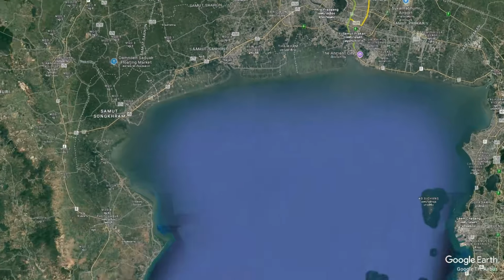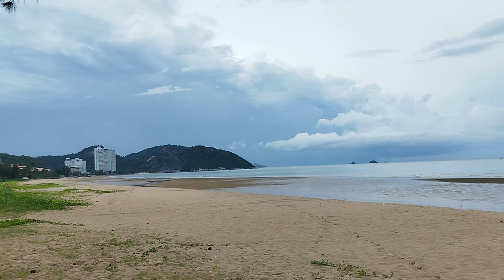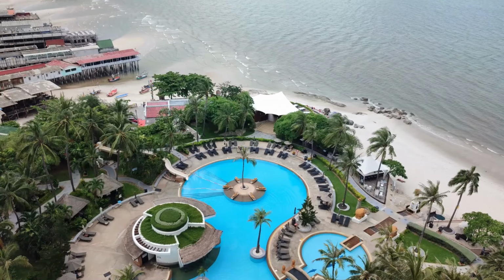200 kilometers south of Bangkok, you will find the resort town of Hua Hin, a coastal city famous for its seafood and, as its name says, all the luxury resort hotels that are in this place. It is perfect for a weekend getaway from the busy life in Bangkok, but for this trip we're not staying in one of those. Instead, we're visiting all the hidden gems and touristy gems of this amazing place. So without further ado, let's go to day one.